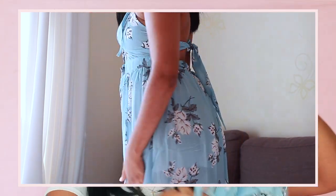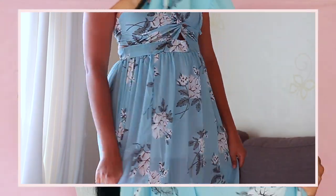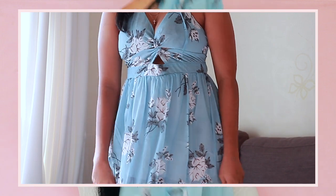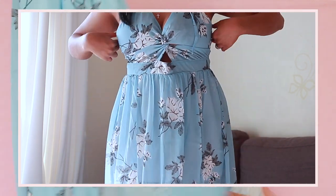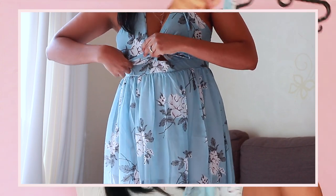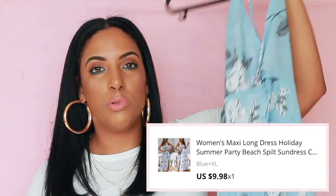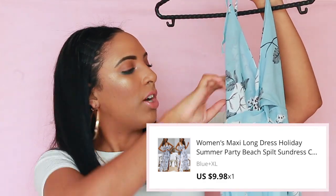It is so beautiful. The only thing is that there's not a lot of lining, so the lining literally stops underneath your bum. It's quite long, and it has two slits in the middle of the dress. It's absolutely beautiful. The only thing is, I bought this in an XL as well, and it was $9.98. My bust is quite big for this, so my boobs are spilling out of it on the sides.